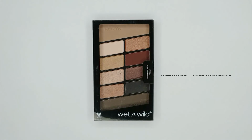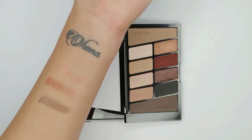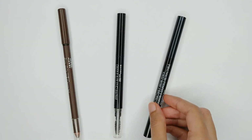For eyes, you can carry a mini eyeshadow palette like this one. I love this palette because it is a neutral palette. You can also make dramatic looks like smoky eyes with the darker shades and even use the brown shade to fill in your eyebrows. Talking about eyebrows, you can also carry these eyebrow pencils which come with a spoolie.